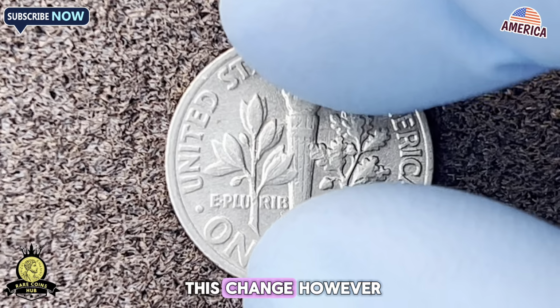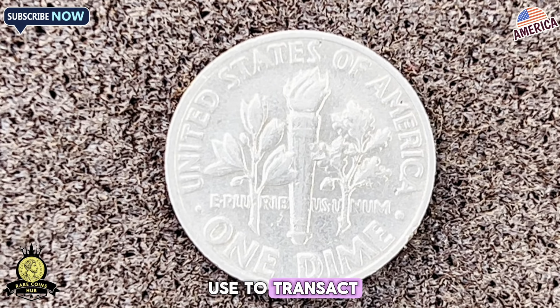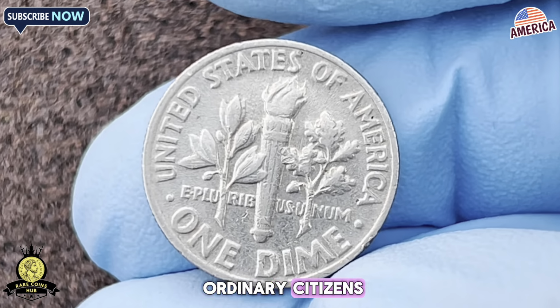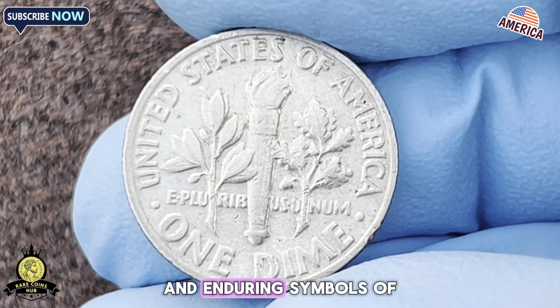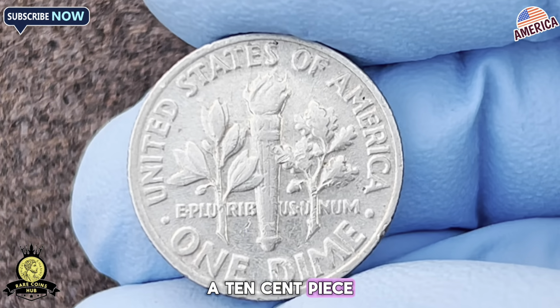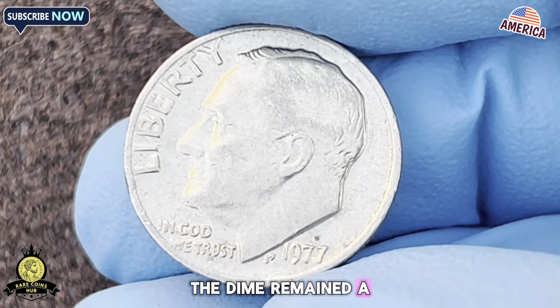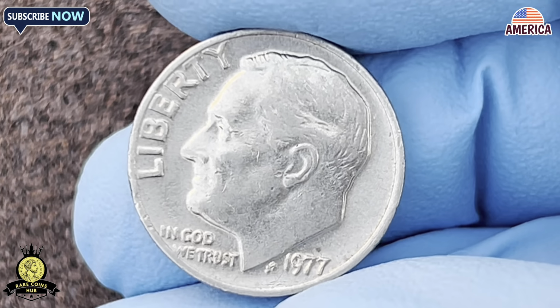Amidst all of this change, however, the simple, everyday objects that people use to transact, coins, currency, and paper money, remained a steady constant in the lives of ordinary citizens. Among these coins, one of the most reliable and enduring symbols of American currency was the dime. A 10-cent piece that had been in circulation for over a century, the dime remained a staple of American commerce, from the bustling cities to the small towns.